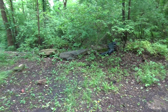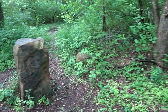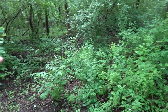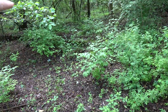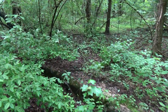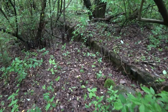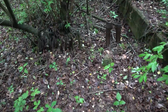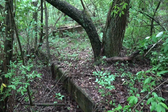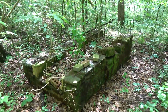Old remnants of some structure. Right here. Very cool. And you can see where the foundation of this was, right along here. Some old piping back here. Very interesting. All sorts of old foundation through here. Wow. Even more over there. And here's some more old structure.